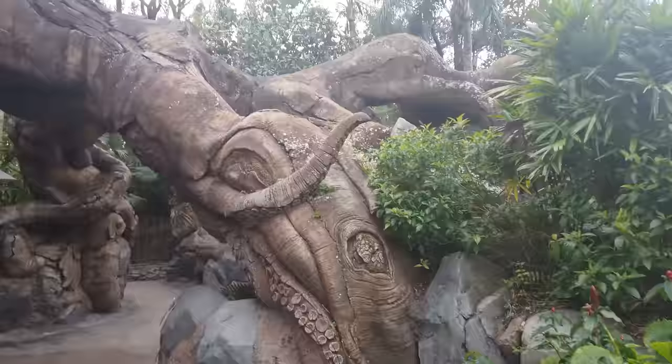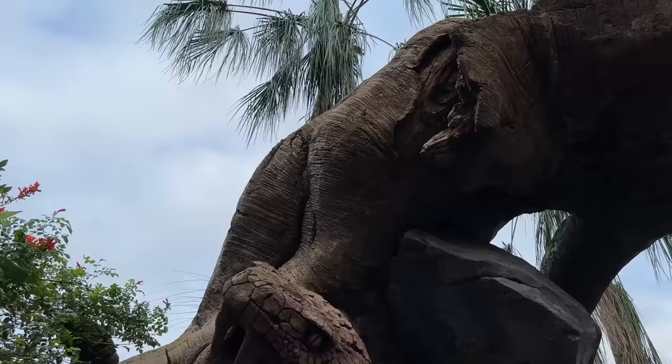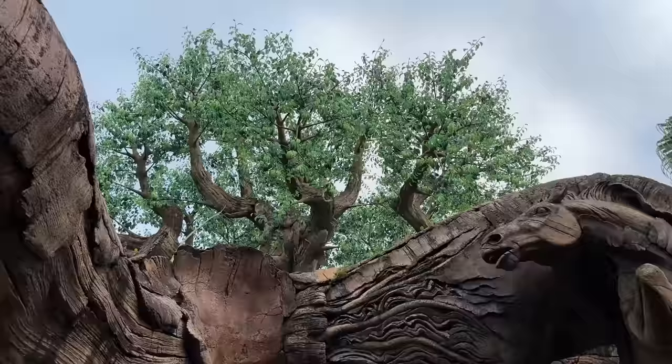That's very cute. I encourage you on your Animal Kingdom day to spend some time weaving in the roots of the Tree of Life and looking at it from all different angles, because you're going to find all kinds of creatures throughout the way. Like, here's a snake right here. Love that. Also love this beautiful horse right here. Look at the detail on that horse.